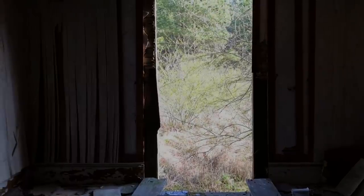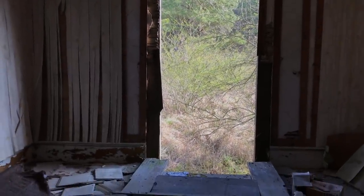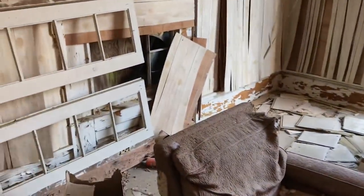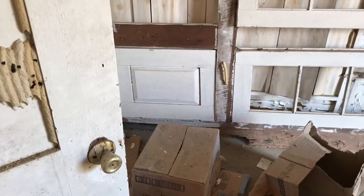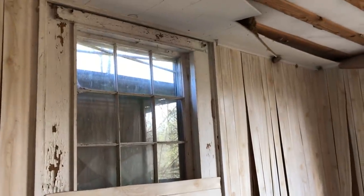Wow, this side of the house just has a massive hole in it. Holy cow. Some older furniture. That's a newer doorknob. Huge windows.